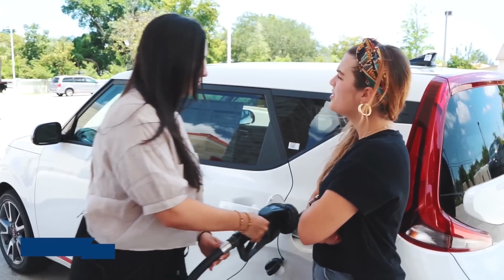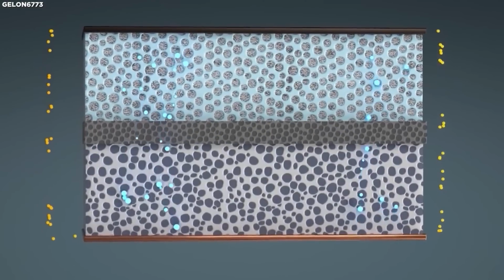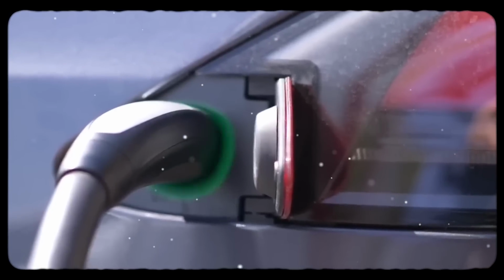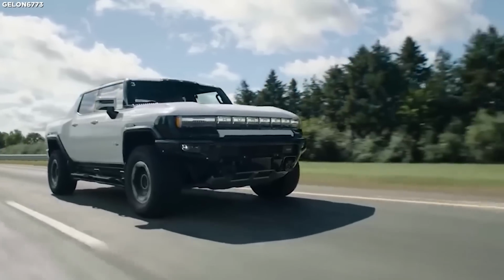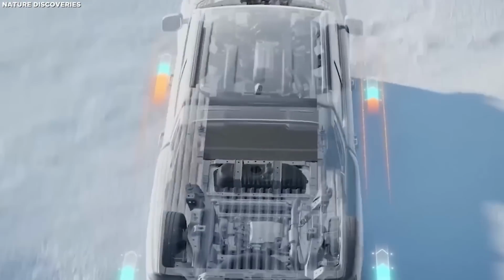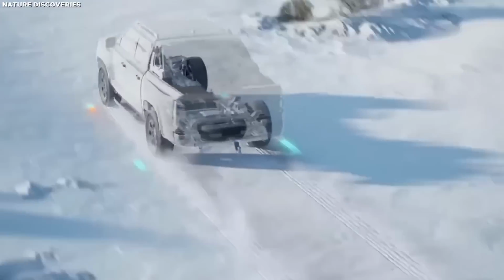So, how does this tie to GM's 10-minute dream? Well, solid-state batteries are the prime suspects for super-fast charging. They're not the only option, more on that later, but they're the shiny new toy everyone's eyeing. Stick with me, and we'll see how GM's playing this hand.